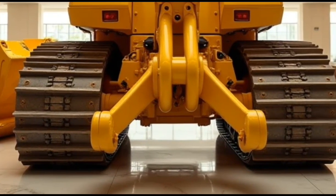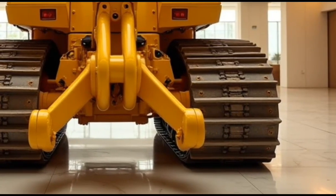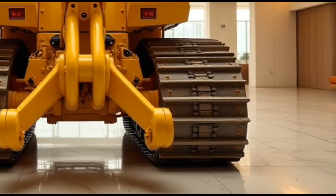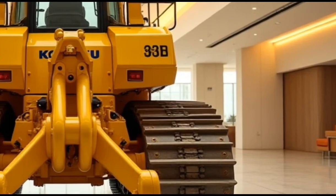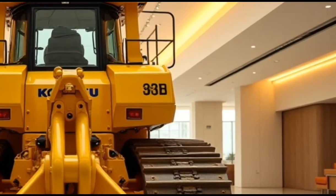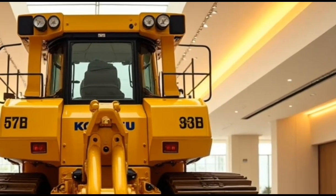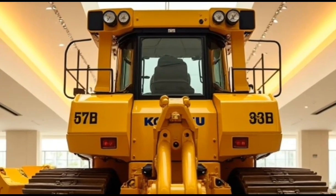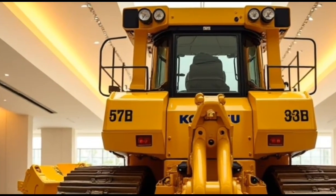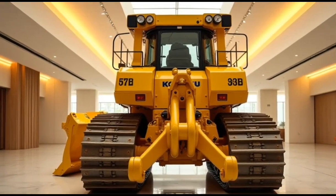This dozer is designed to deliver outstanding performance while prioritizing environmental sustainability. Its advanced engine technology reduces emissions, and the intelligent machine control system minimizes resource waste, making it a forward-thinking choice for modern construction projects. The Komatsu D61XI24 combines cutting-edge technology, durability, and operator-focused features to meet the demands of challenging job sites. Its innovative design and intelligent systems provide unmatched precision and efficiency, ensuring it remains a top choice for industries that require reliable and high-performing equipment.